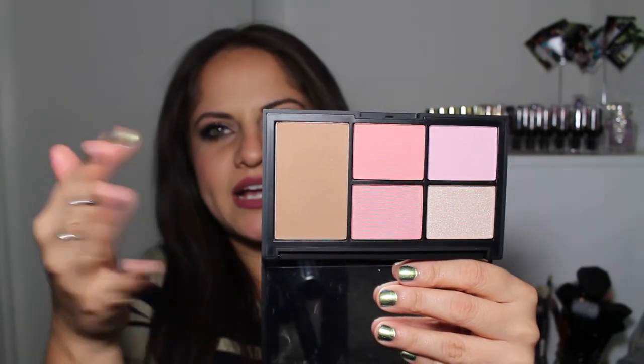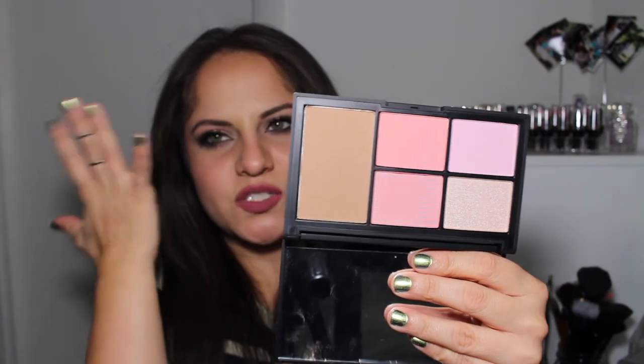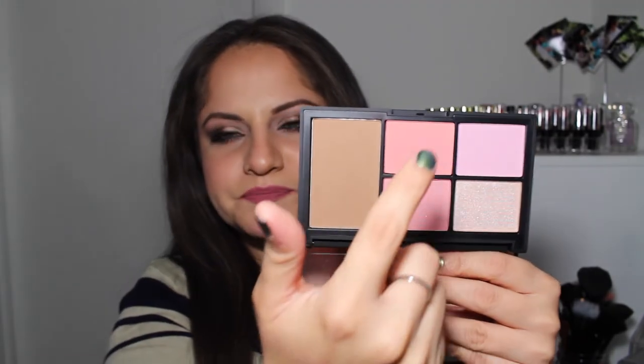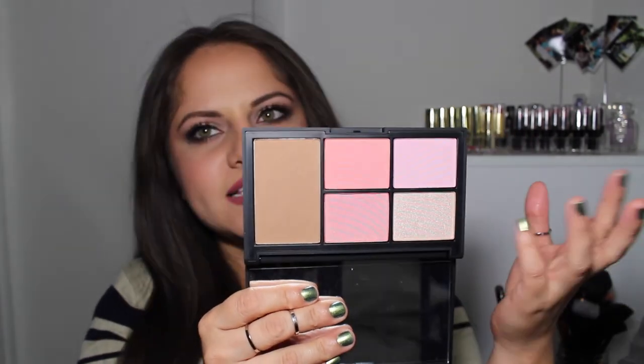I'm a little crazy, so I kind of want to purchase this on its own. I don't want to use this because it's just so pretty, but you know, I'm gonna use it because I paid for it. But I just feel like it's such an amazing cheek palette to have.